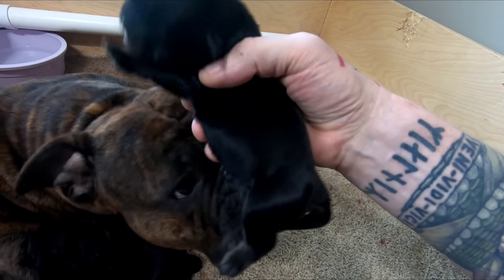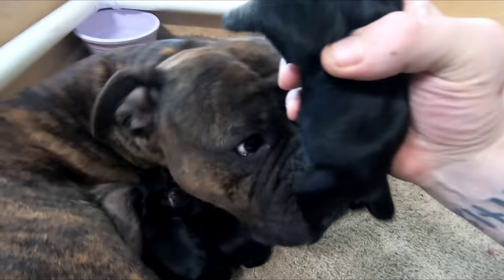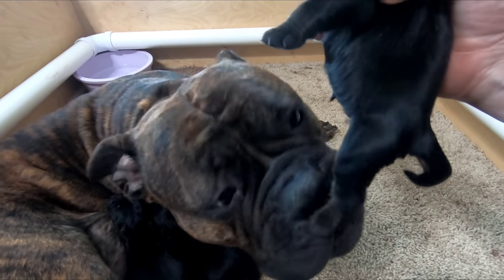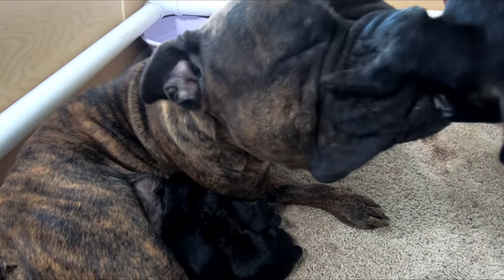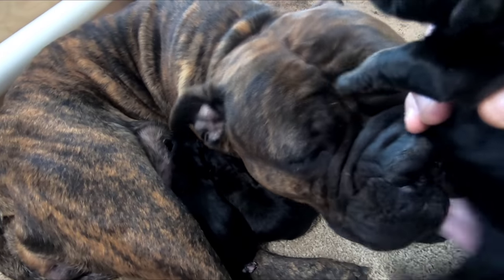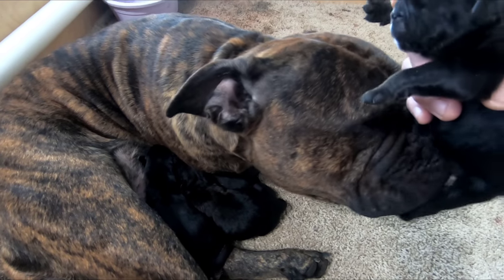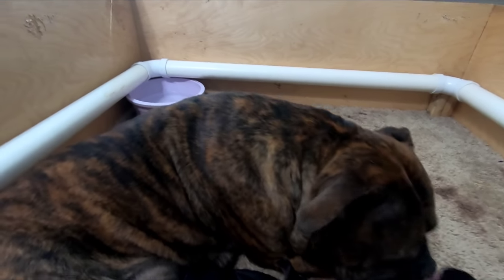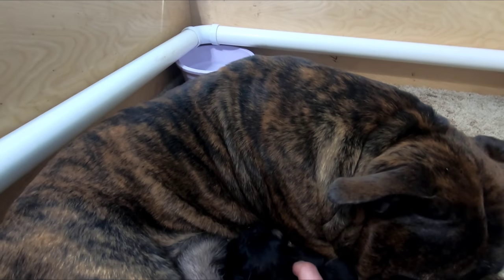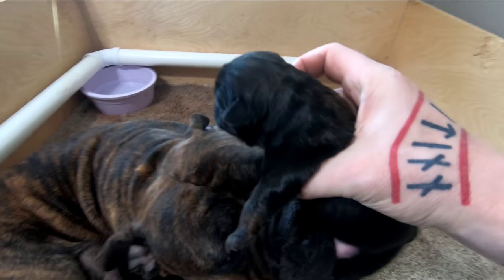Right here we got another male. Black. Just helping him go potty. This one's a hoss. Another male here. He looks like he's a black brindle.